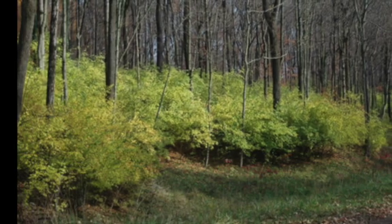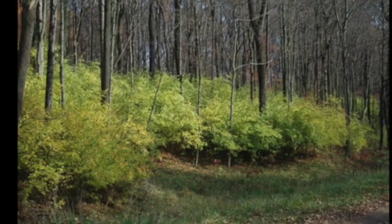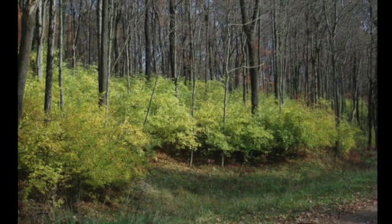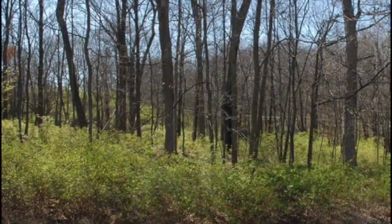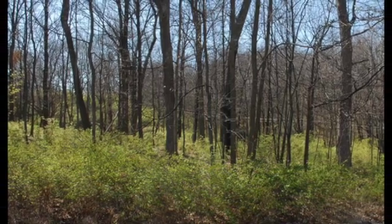It leaves out early and retains its leaves longer in the fall and early winter than native deciduous species. This gives the species an energy advantage and helps it shade out the native competition. Reproduction and spread is by both sprouting and seeds, which are disseminated primarily by birds.